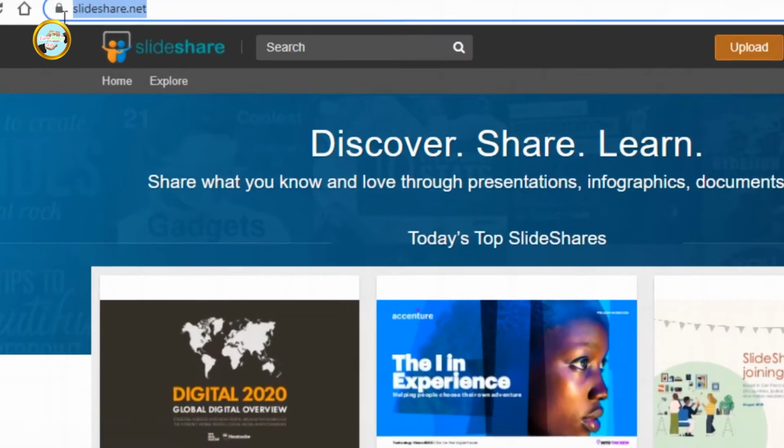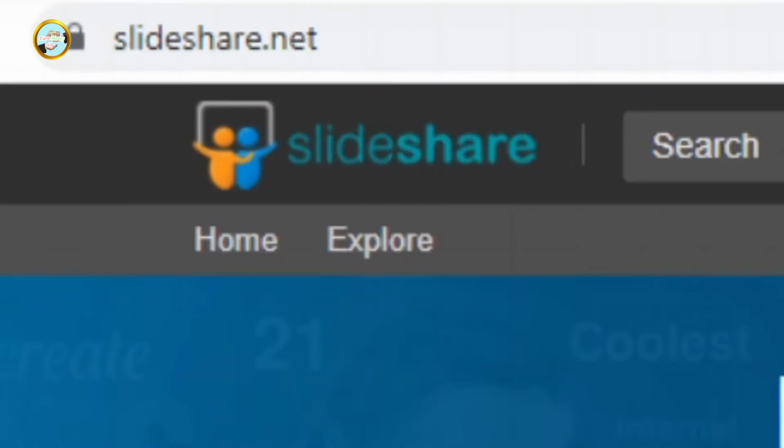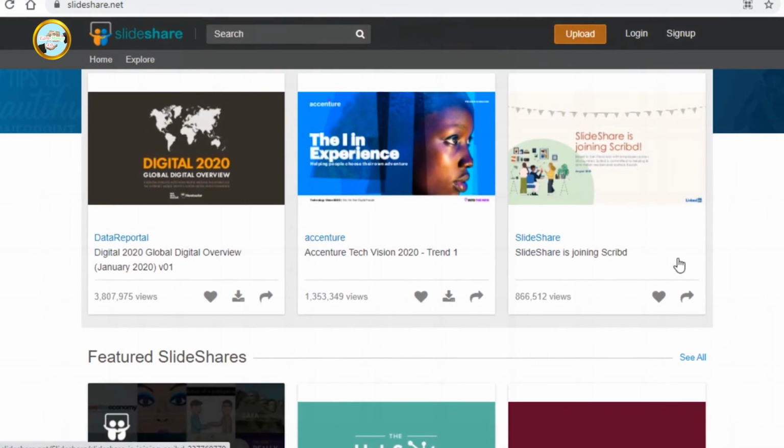That traffic source is called slideshare.net. This is a website where you can publish an article that can be related to basically anything. Moreover, you don't need to be like some professional writer or whatever. You literally just need an account in order to be able to publish your article.